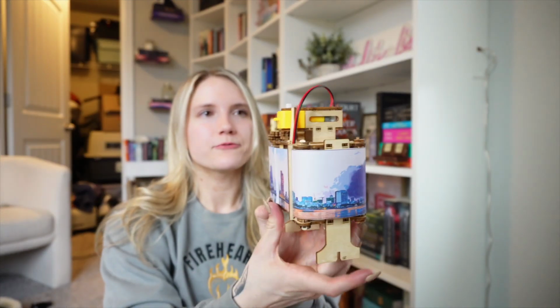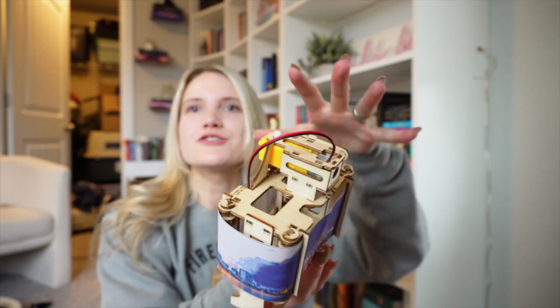That is it for this reorganization vlog. Let me show you the book nook so far and what I've made. This book nook is a 1940s train cabin from Anavrin, and I do have a discount code if you want to get your own book nook to make, but I have made step 1 through the engine.